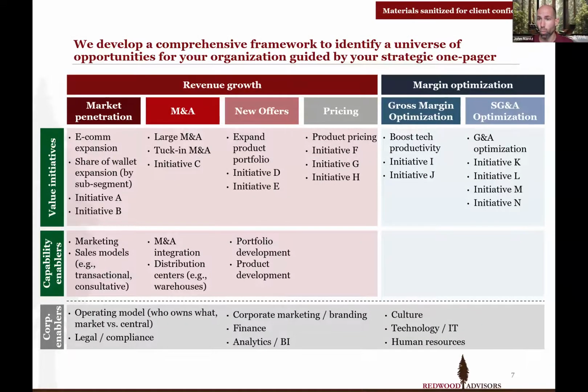And one thing that we think is incredibly helpful is to identify, hey, look, what's your universe of initiatives? What is the universe of growth opportunities your company has? Let's lay those out in a mutually exclusive, collectively exhaustive way, because that sets us up to have something that's very actionable moving forward.